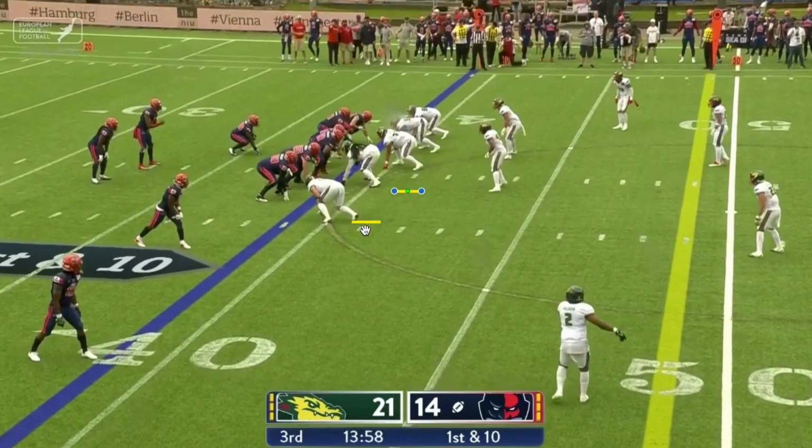And what this does for an offense that likes to run the ball in particular is it just fills all the gaps. It also makes it hard for offensive linemen to double team to the second level. So when you have active linebackers and fast linebackers like Barcelona does, it makes it really tough for these offensive linemen of the Hamburg Sea Devils to get to the second level because they're all engaged with these 5 defensive linemen up front.